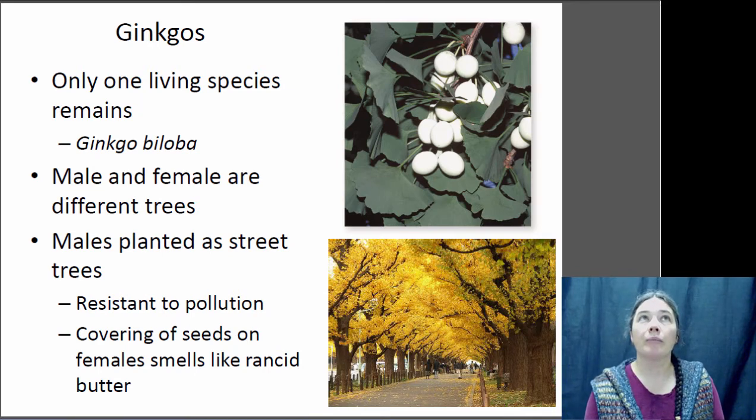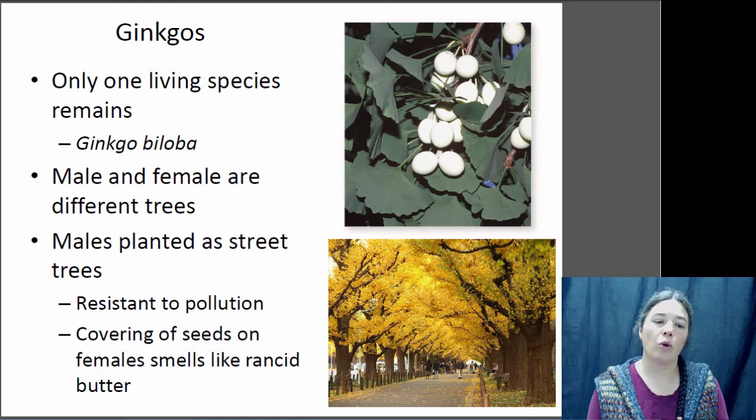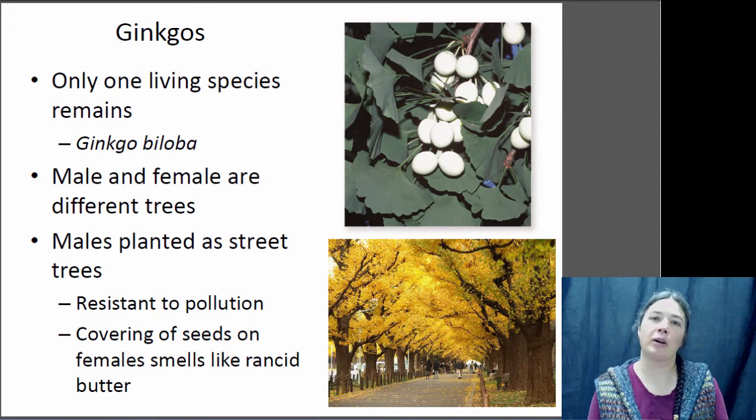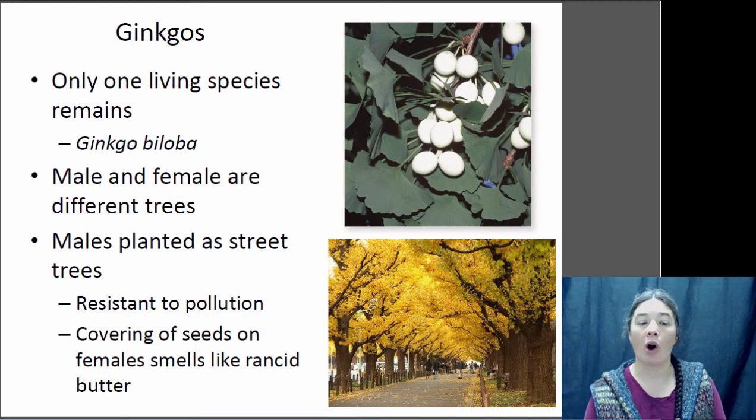However, city planners try to plant only male trees because the female trees produce these cones that have a fleshy exterior that smells like poop. Well, I think it smells like poop. Some people will tell you it smells like rancid butter. But when the cones are mature, they drop off the tree and people step on them and it's really kind of gross. I actually lived somewhere where there was a female ginkgo tree and it wasn't very pleasant to walk under in the fall because of that. So most of the ginkgo trees that are planted now are male trees.